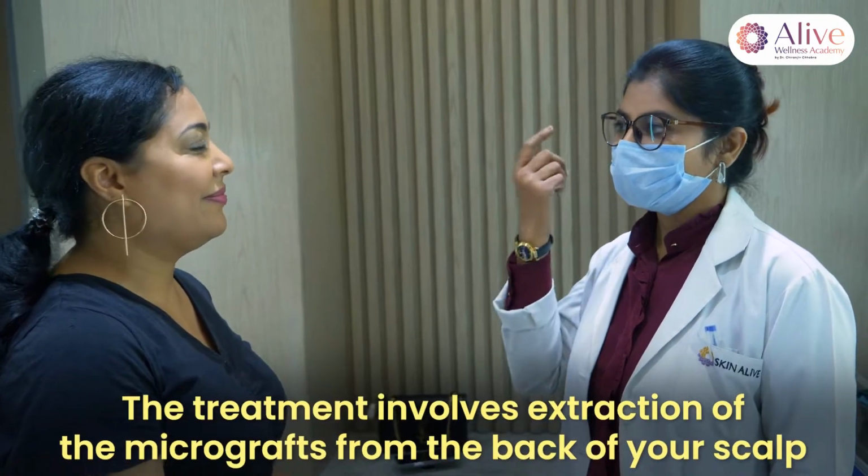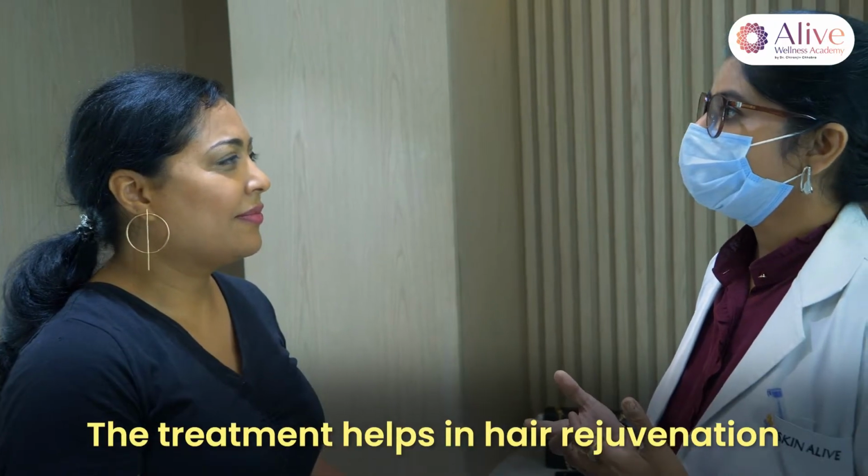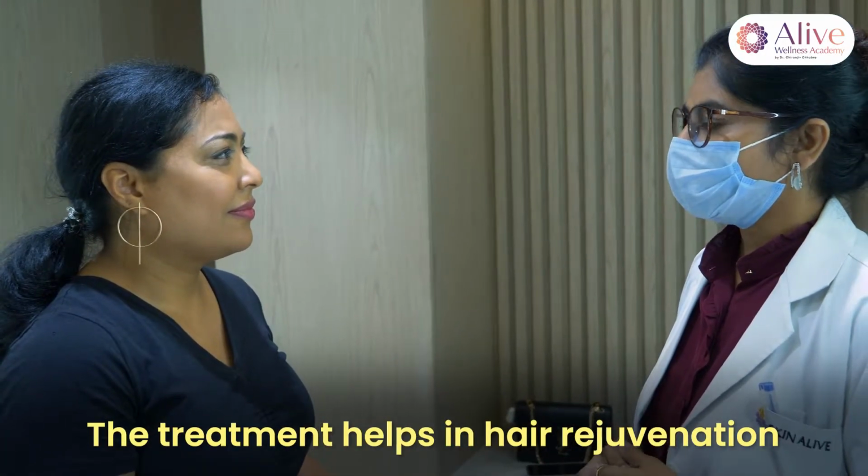So basically this treatment is about taking the samples from the nape of the neck, wherein we get the micrograft, which is autologous, taken from your own body, and we create a suspension out of it which has regenerative capacity, and after processing with a specific machine, this is injected in the scalp after numbing it for some time. It has a very good growth potential in regeneration of the hair.